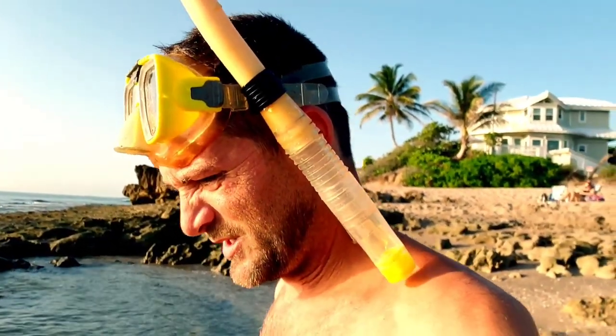So it is crystal clear out there today, right now. I mean, you can just look down and see all kinds of fishes already. It's so adorable. And you can kind of tell in the background, there's not much waves today, so we should be good when we're snorkeling. Hopefully we'll get some good footage for you guys. All right, my friends, let's go see what we can find.